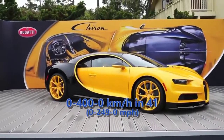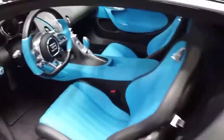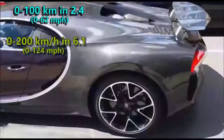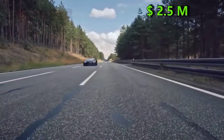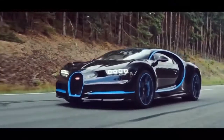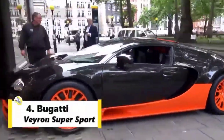Bugatti also mentioned that during the run, the car accelerated from 0 to 100 kilometers per hour in 2.4 seconds, and to 200 in 6.1 seconds. In 2016, the first 200 cars were sold for $2.5 million, but now a new version of Chiron is around $3 million. At the number 4, we have Bugatti Veyron Supersport.